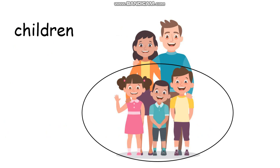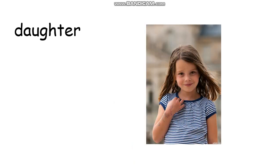Another word, daughter. Again, daughter. How do you spell daughter? D-A-U-G-H-T-E-R. Daughter. Again, daughter. Daughter means a child, but it is a girl. So we call her a daughter.